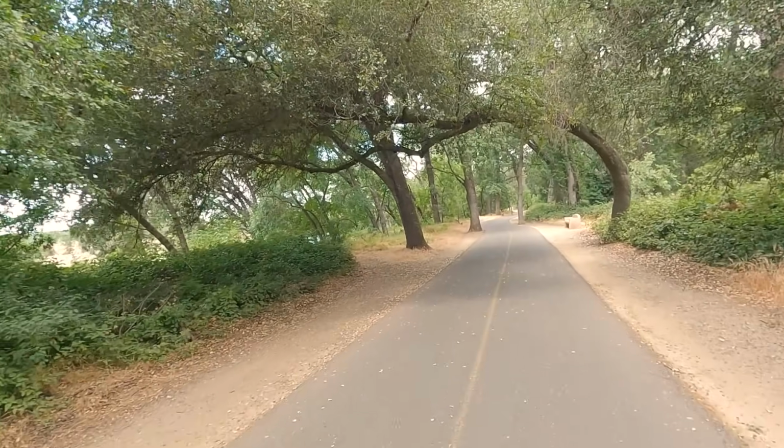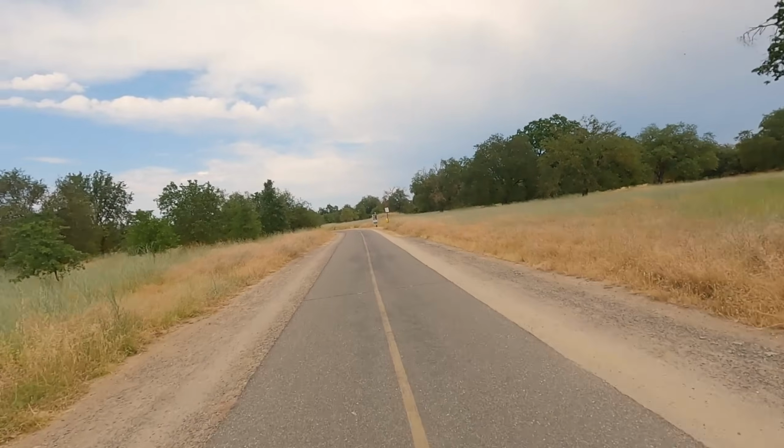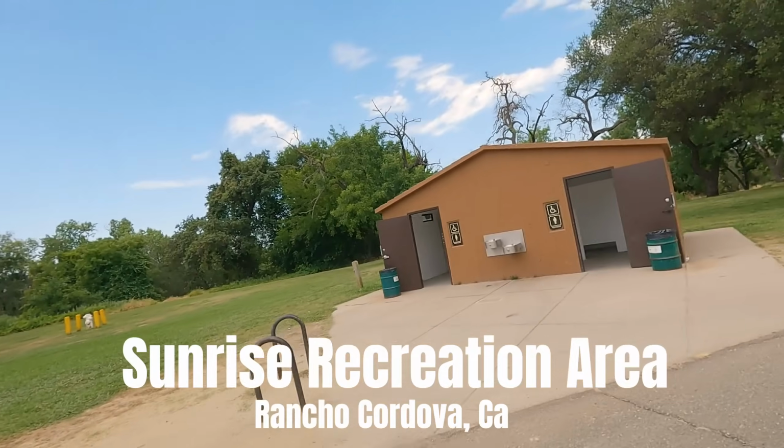About 5 miles left, and I think I've decided to go to the Nimbus light rail station so that I can make my return trip home, which connects you right back to downtown Sacramento. We'll end the video there. Not before we hit the Sunrise Recreation Area. Straight ahead. Here we are. Let's go.